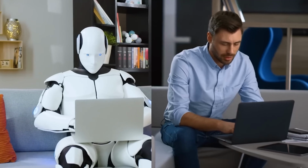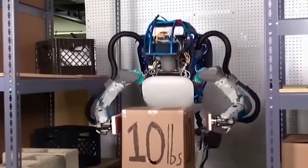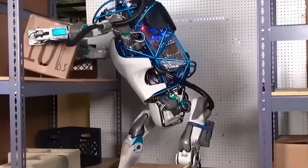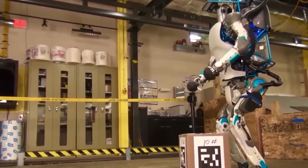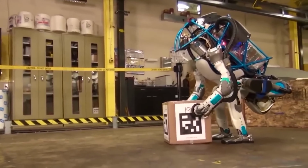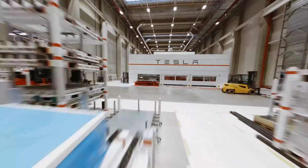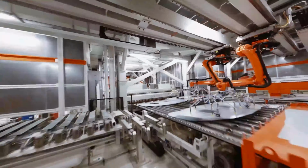By integrating Tesla's advanced self-driving technology, these bots can navigate complex environments, ensuring tasks are completed with unparalleled accuracy. This shift not only boosts efficiency, but also reduces human exposure to hazardous work conditions, heralding a new era of workplace safety and operational excellence.